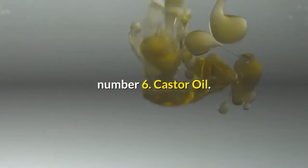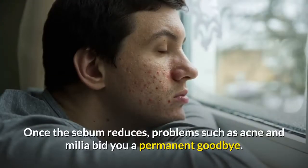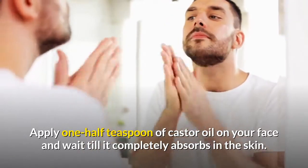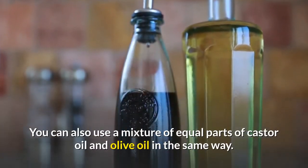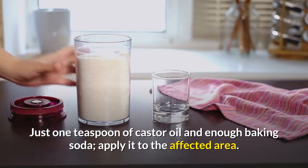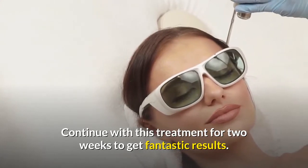Number 6. Castor oil. Castor oil has immense healing and antibacterial properties and minimizes sebum production. Once the sebum reduces, problems such as acne and milia bid you a permanent goodbye. Apply 1/2 teaspoon of castor oil on your face and wait till it completely absorbs in the skin. Continue for several months. You can also use a mixture of equal parts of castor oil and olive oil in the same way. You can try another combination that works as well. Just 1 teaspoon of castor oil and enough baking soda, apply it to the affected area. Leave it on for a couple of hours and then wash it off. Continue with this treatment for 2 weeks to get fantastic results.